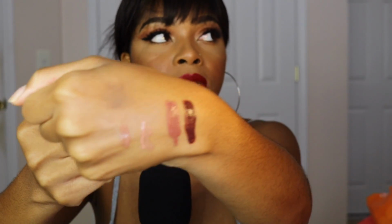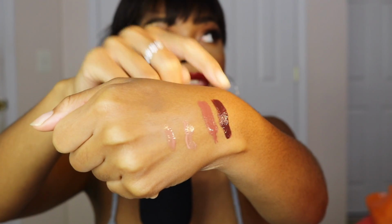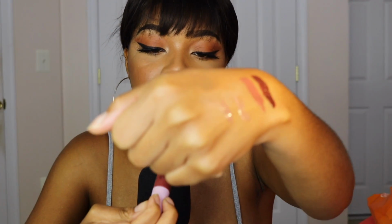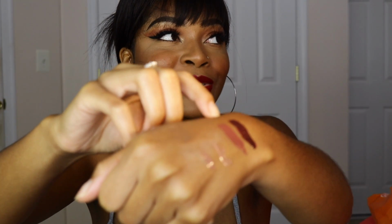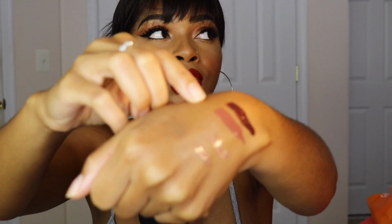Can you see? I'm trying to show. Oh my gosh, look at my arm hair. Okay, so this one right here is Deep Mesh, and the one above it is the Low Cut. Deep Mesh is the dark one, and Low Cut is on top. So you can really see the difference, and it's so cute. I just love me a burgundy shade, and this right here is gonna be my favorite.